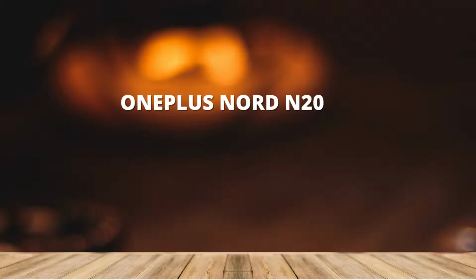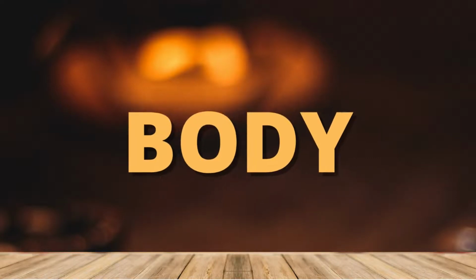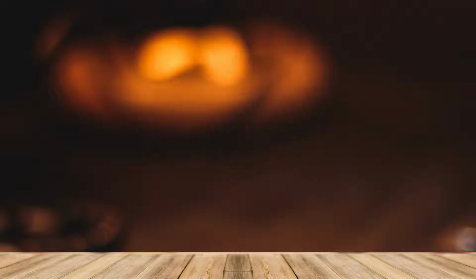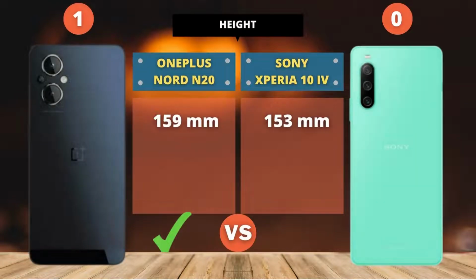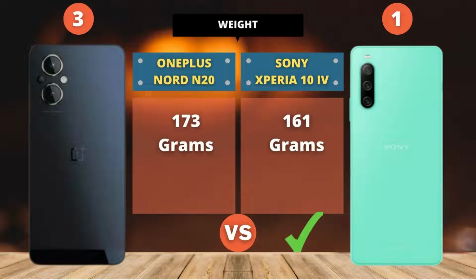OnePlus Nord N20 5G vs. Sony Xperia 10 IV 5G. For the body, the OnePlus Nord N20 has a higher point than the Sony Xperia 10, next.